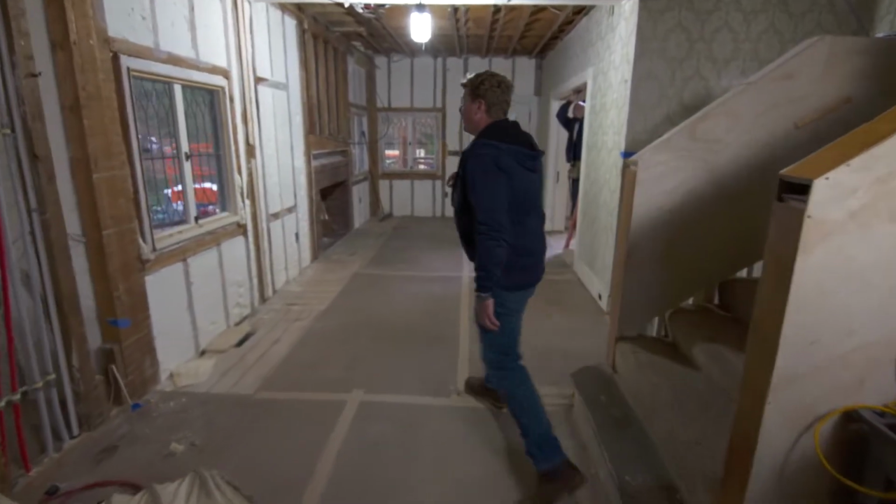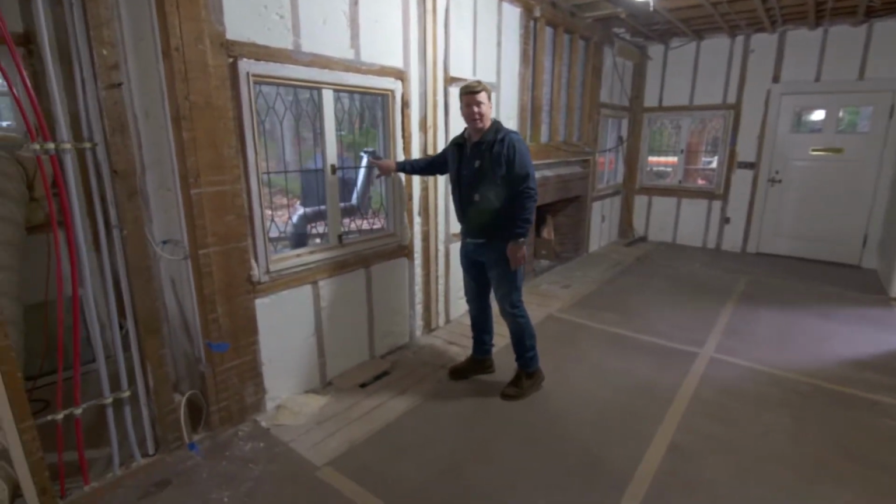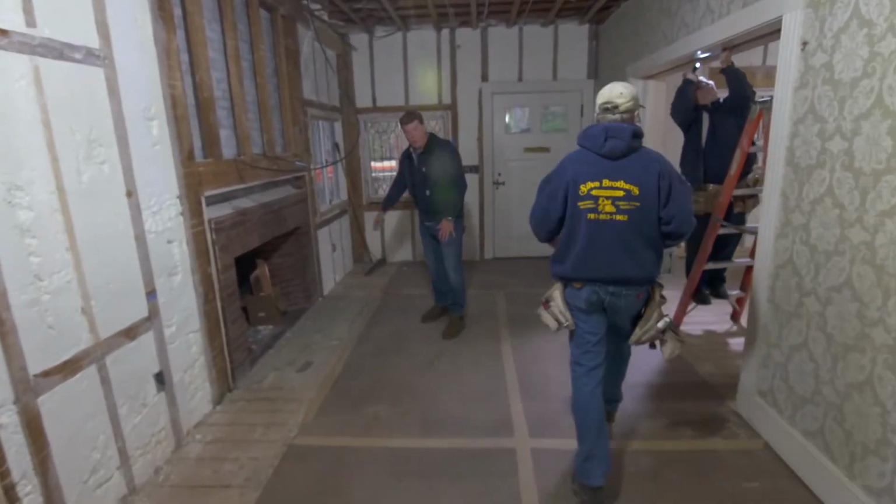And check that out. Entryway, the beautiful diamond leaded glass windows right there. And then we've got the fireplace. That's going to be restored and all fixed up.